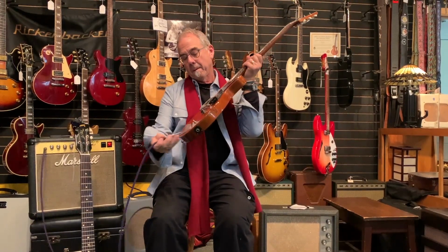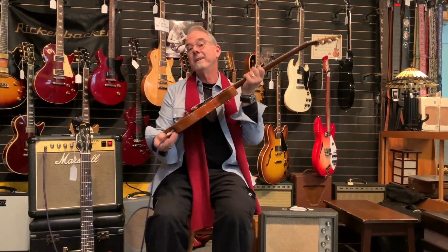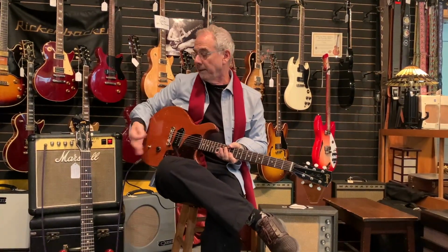The cases on these Juniors are always kind of beaten up and destroyed. Very few people spent the money it took to get the hard shell case on these, and mostly people take the hard shell case and use them for regular bursts. So this guitar is also, well, this is a 1959. Very little difference between the two.